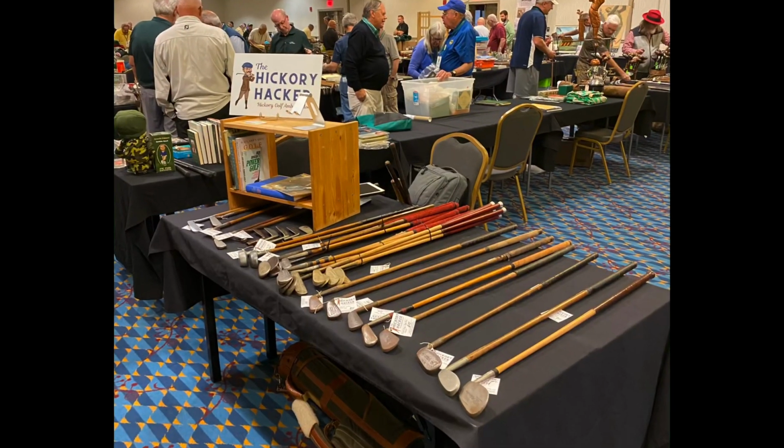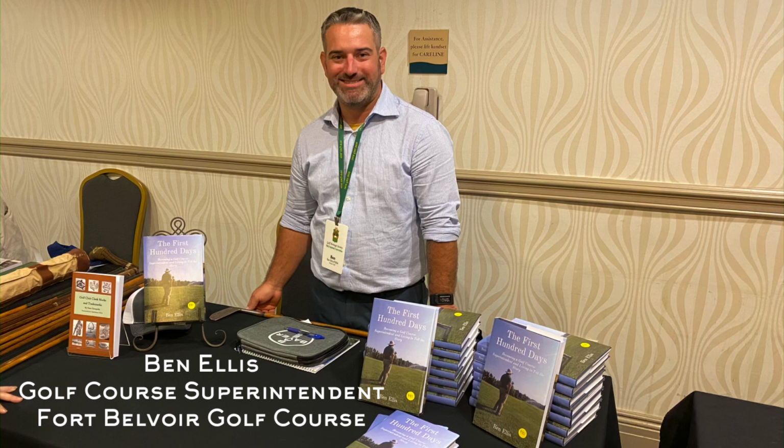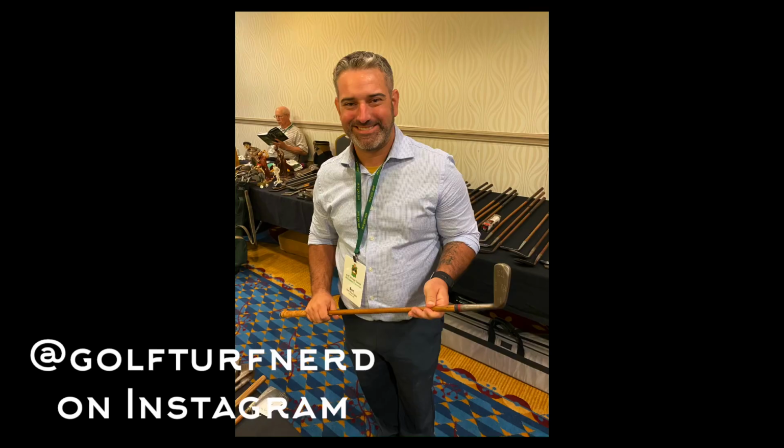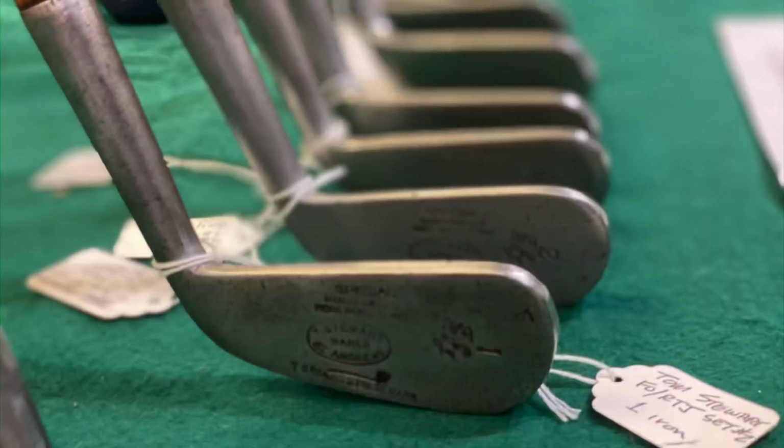And speaking of my table, here's my setup, and I was right next to the two gentlemen I helped co-found the Kansas City area Hickory golfers with. I also met Ben Ellis, golf course superintendent, who just wrote a book about being a superintendent, and I traded him a putter for one of his books, so I'm looking forward to reading that.